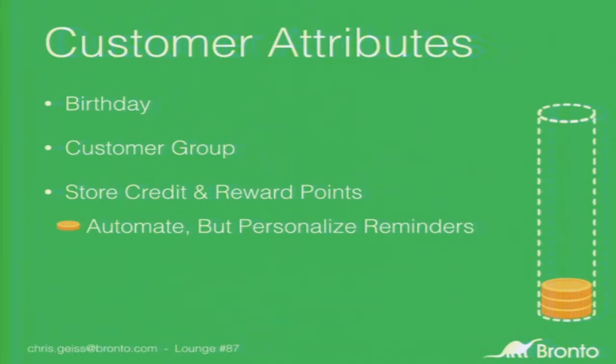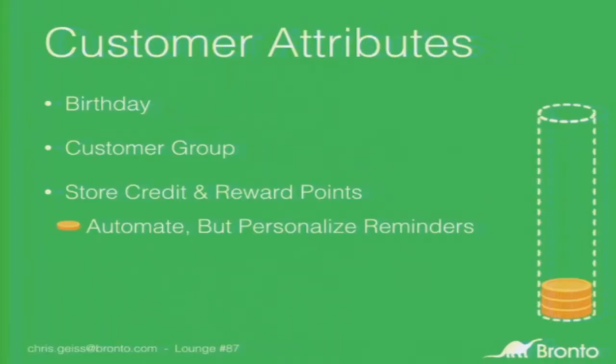And then store credit and reward points. So this is definitely something that is powerful, right? There's something waiting there for those people to come back and purchase. And so you want to make sure that you're automating those reminders, but you need to personalize them. So you want to have how much store credit they have, maybe when something expires, or how many reward points they have, and then if someone has $5 in store credit, they're not going to come back and spend $5. They're probably going to spend more than that. So you want those automated reminders to get those people coming back to your site.